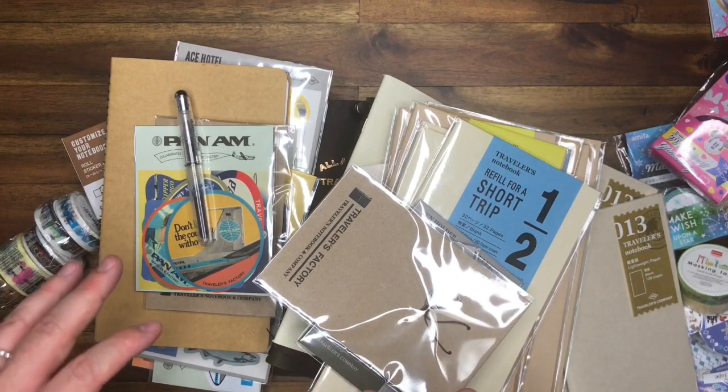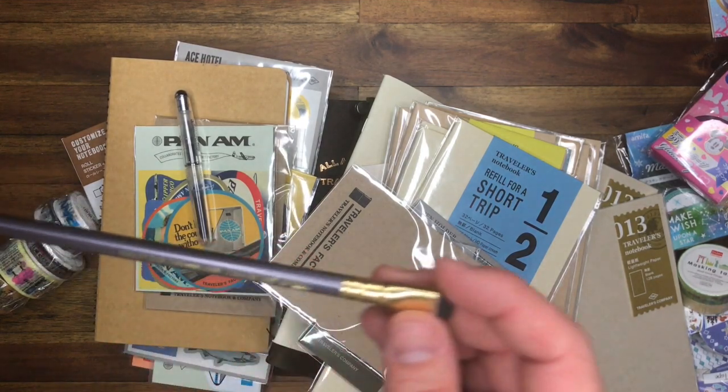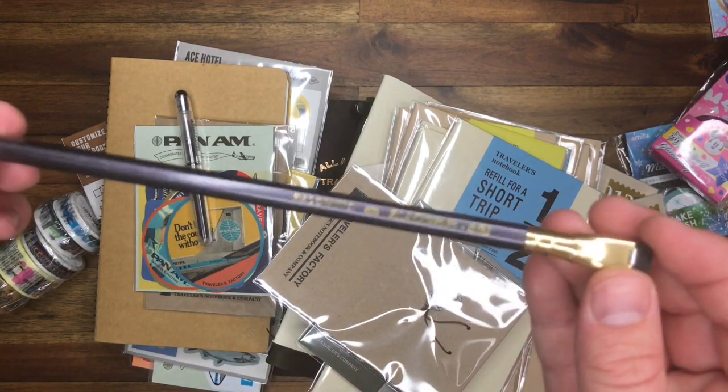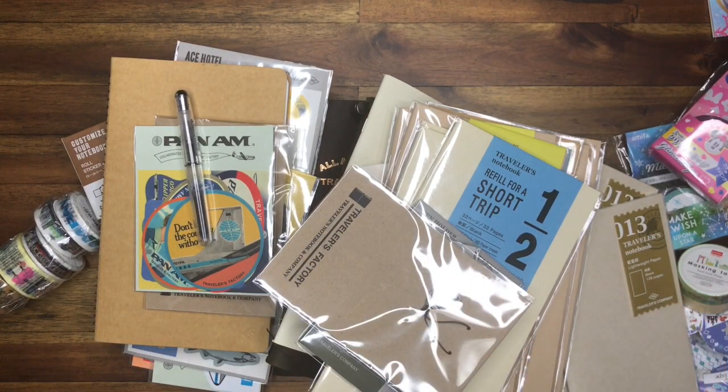That store, honestly, if you ever go to the Traveler's Notebook stores in Japan, you're not going to come away with nothing. So just keep that in mind. I actually even bought this Palomino Blackwing at the store as well, and some Pigma Micron markers, but I'll get to the pens in a second.